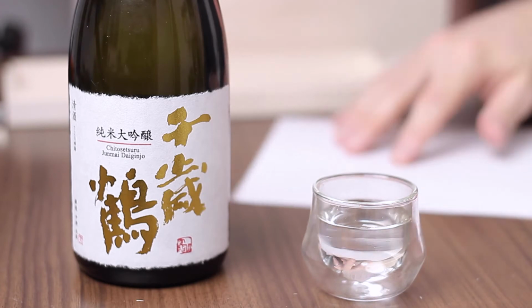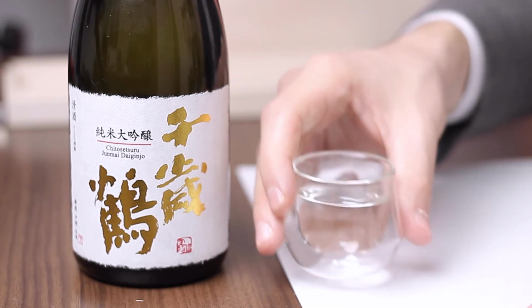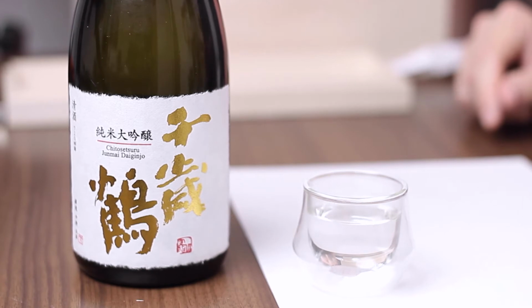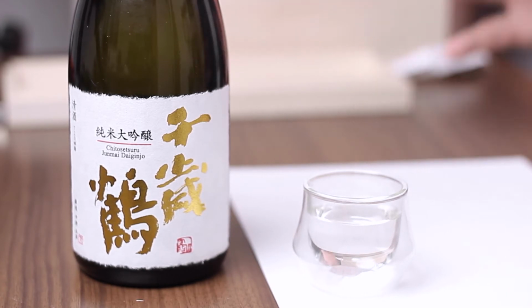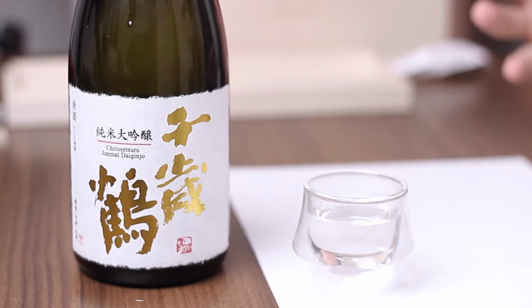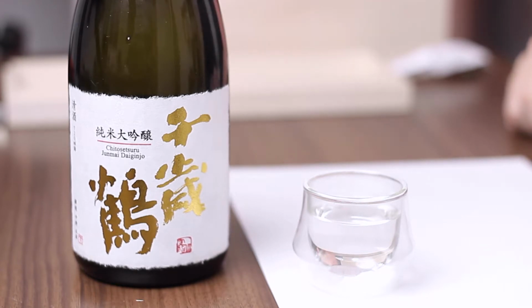Yeah, so let's look at the color first. I'm going to put this paper down here for you guys to look at it. It doesn't have very much coloration. It's pretty clear. That's a testament to the purity of it and how much rice grain has been shaved off. Like in the previous ones, we had genshu, which is sake that has no water added to it, and so that had more of a deeper color. But this is pretty clean.